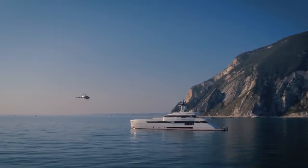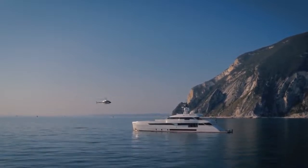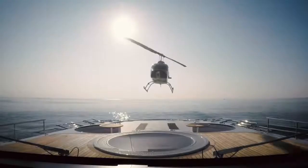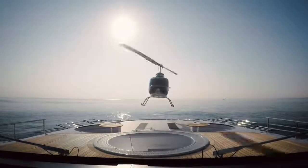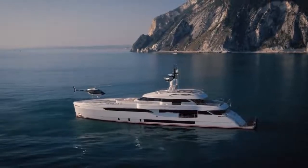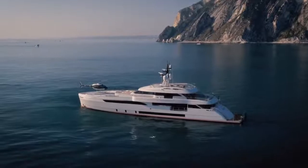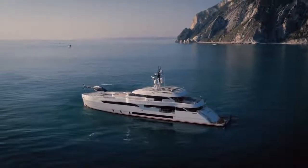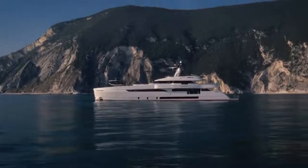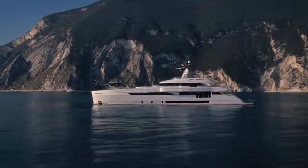One of the most notable features of the Wider 165 is the touch and go helicopter pad on the bow. Now this is not just a gimmicky sales feature, it is a really useful element that allows the owner and his guests to fly in to the closest airport, jump in a chopper and arrive directly to the yacht in the shortest possible time and in the greatest of comfort.